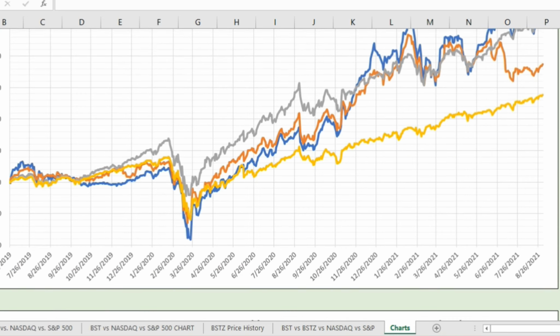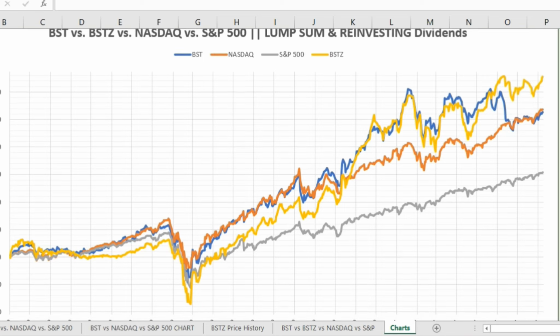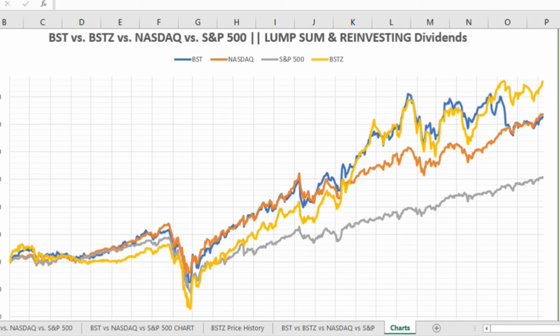So how do they perform if we reinvest the dividends? All right, here's BST versus BSTZ, NASDAQ, S&P 500, lump sum investment, reinvesting the dividends. Guys, look at this. Colors are different. Just be on the lookout for that. We got blue and red. Blue is BST. Yellow is BSTZ. The NASDAQ is red. Gray is S&P 500. I'm not trying to trick you guys. It's just how it worked out here.